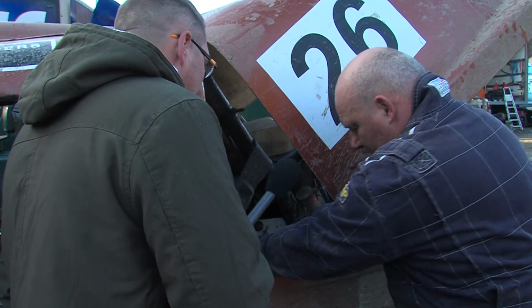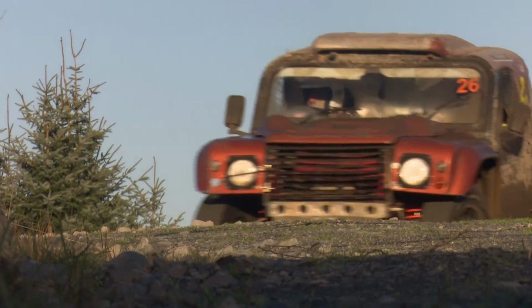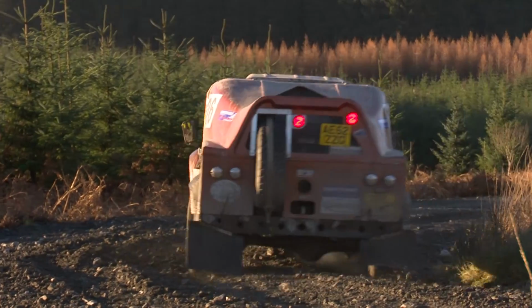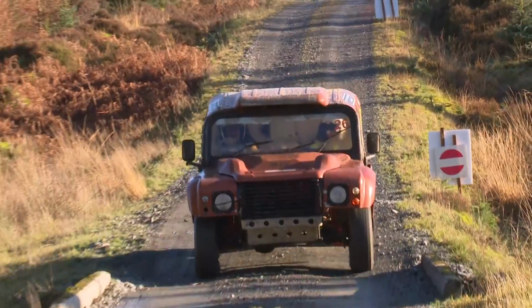What's this you're tinkering with now? Fuel pump. One of two. Needs two, or else we just don't have enough fuel, and we've been getting fuel starvation. So yeah, it's just been one of them days.